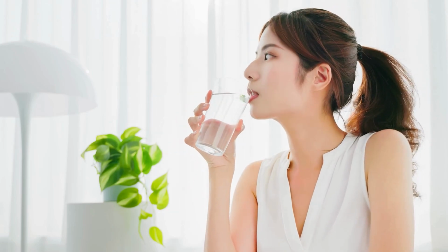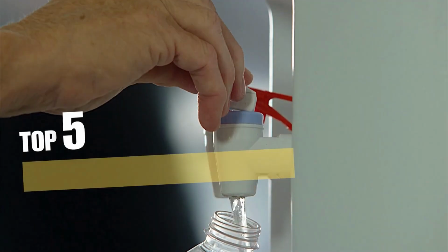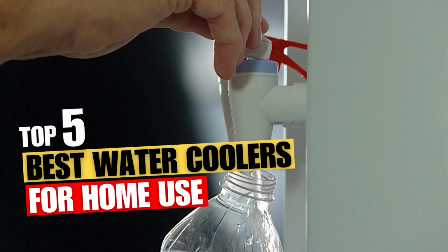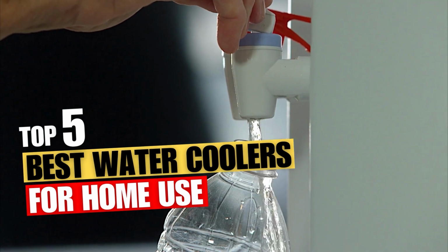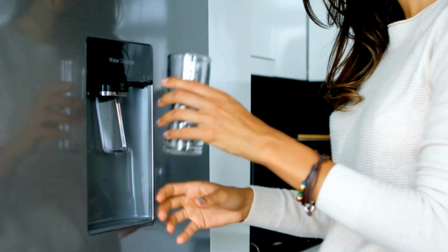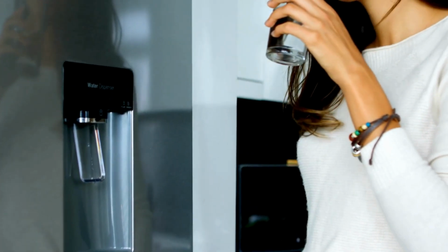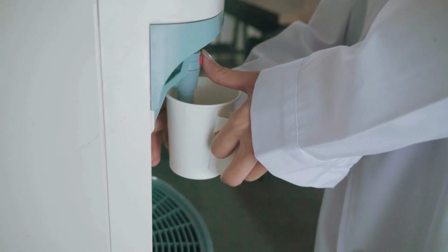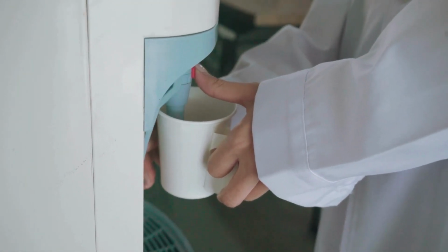Quench your home's thirst with the top water coolers. In this review, we test 5 best models for home use. Check jug sizes, countertop, or freestanding styles. See which chill or offer hot water on demand. Discover options with built-in filters or touchless access. By the end, you'll find the cooler to keep your whole family hydrated.